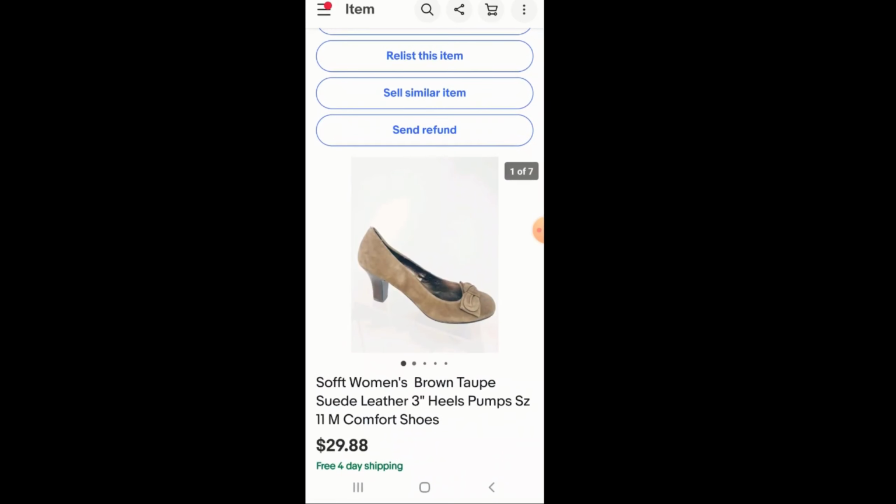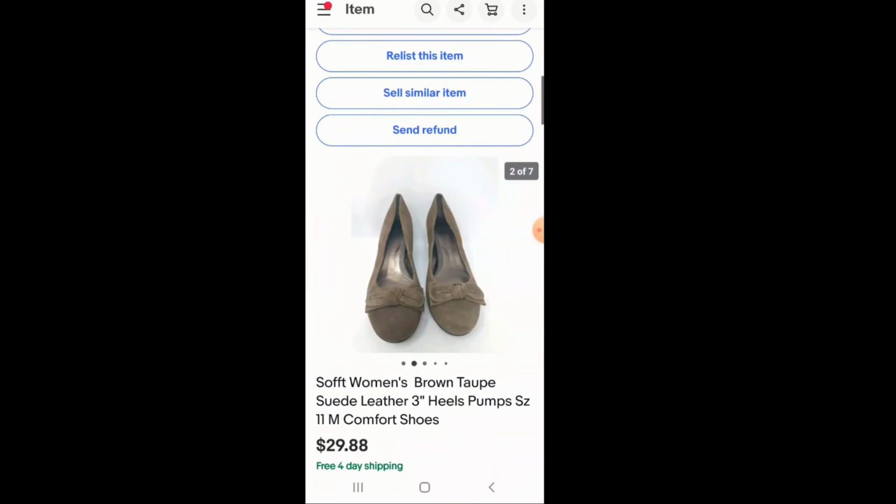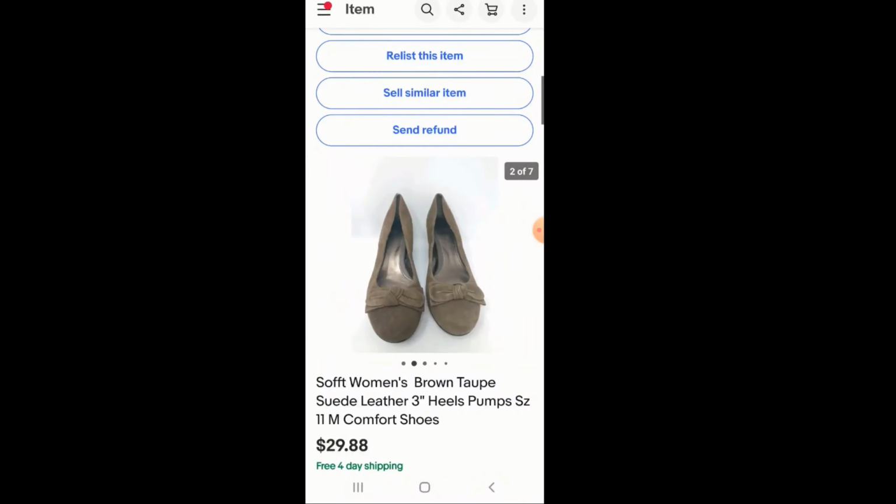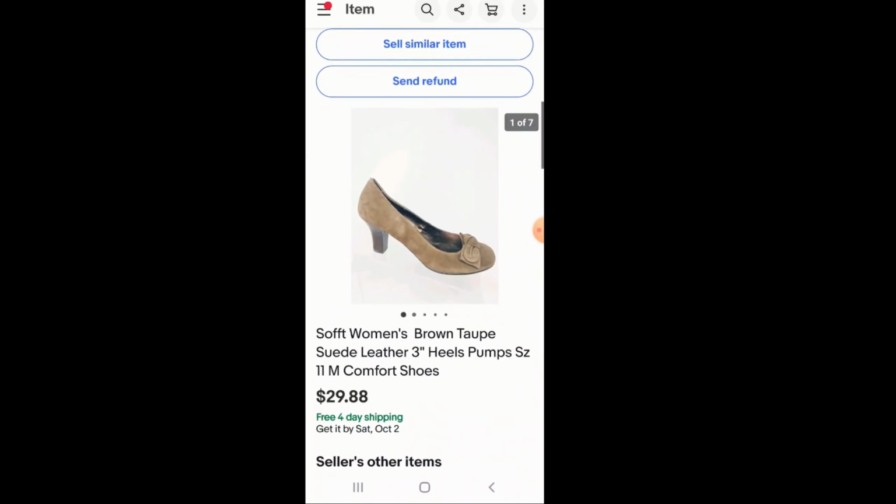Here are some soft, S-O-F-F-T, that's the brand, soft heels. They were a size 11. Really cute heels. I do like picking up this brand because I feel like it is a better quality comfort shoe than your average everyday shoe. And usually the insole is leather for a lot of these soft brand shoes. These ones were not, but I still picked them up and they sold for $29.88 with free shipping. So after shipping, it is $22.12.